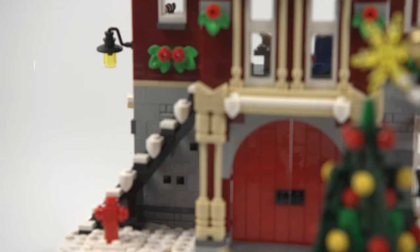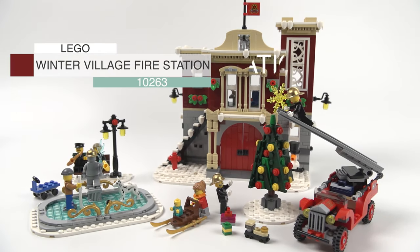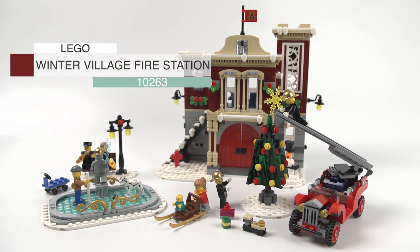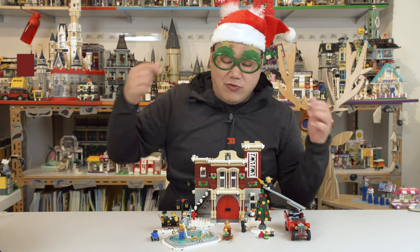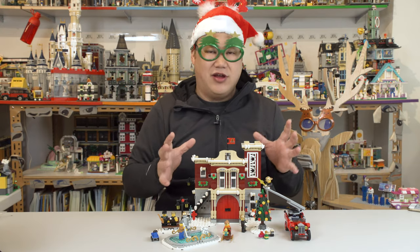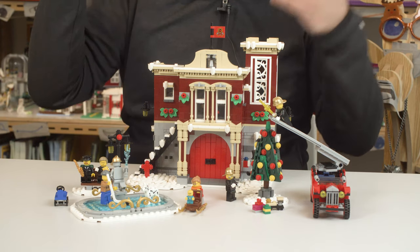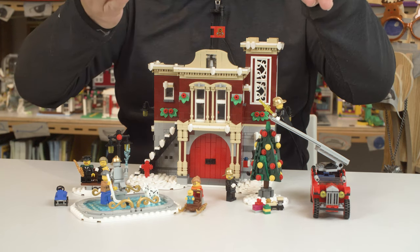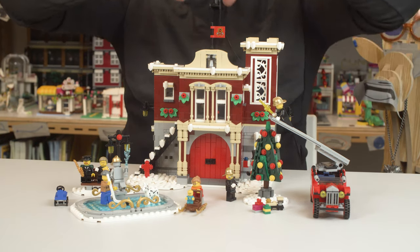So here it is. This is Lego's Winter Village Fire Station, 10263, 1,166 pieces. The reason I got the set was to continue on my Christmas sets, but I actually like the fire station and it's got that modular feel. It's only a half building, but it's pretty cool. Maybe you can buy three or four of them now and make it into something even bigger.